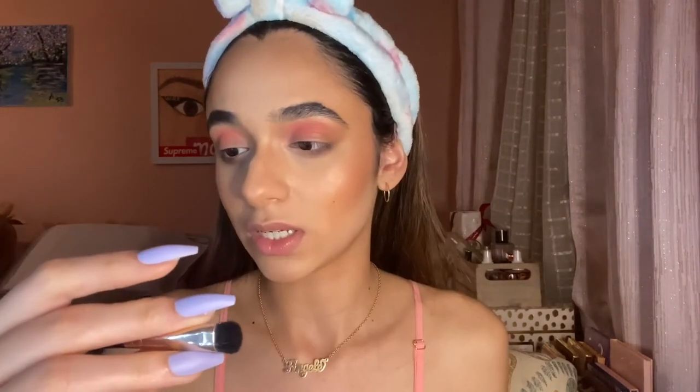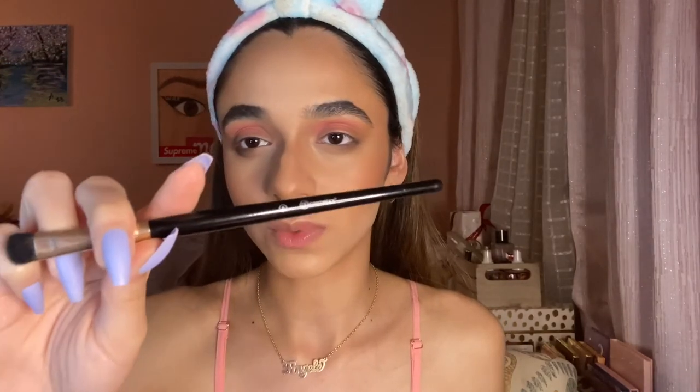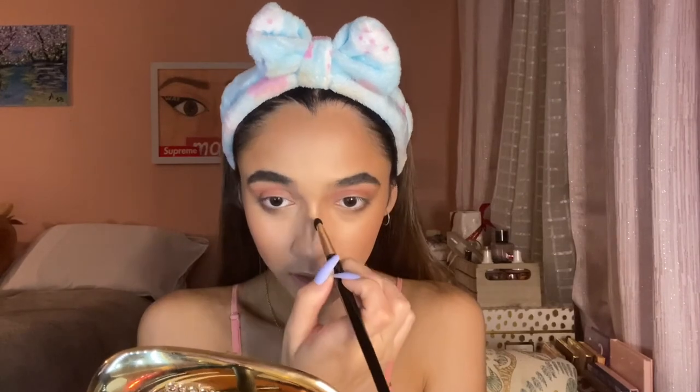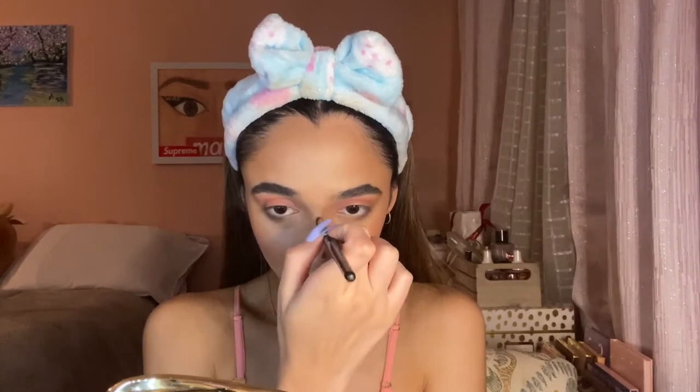I'm going to take a number 8 rose gold brush from BH, like a dense shader. And I don't know how much this will be gone over, but I'm going to highlight the bridge of my nose pretty intensely because it's pretty intense.